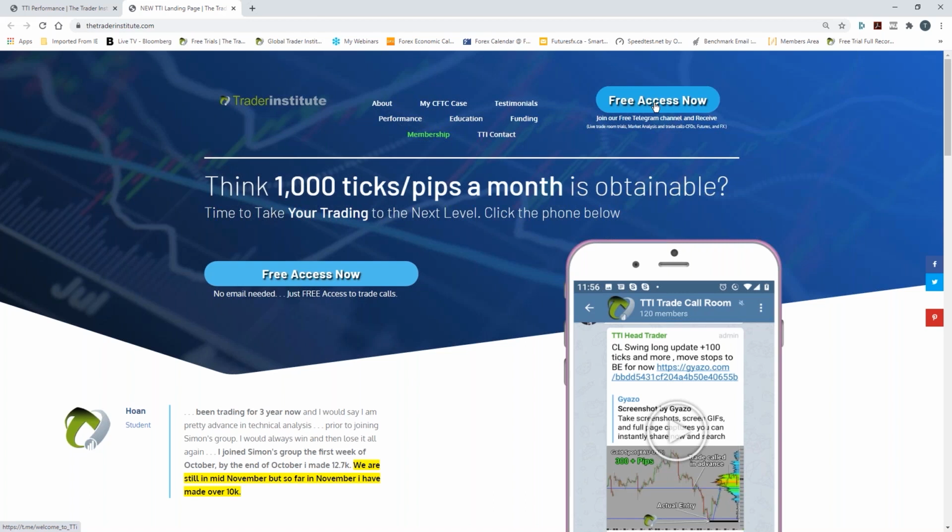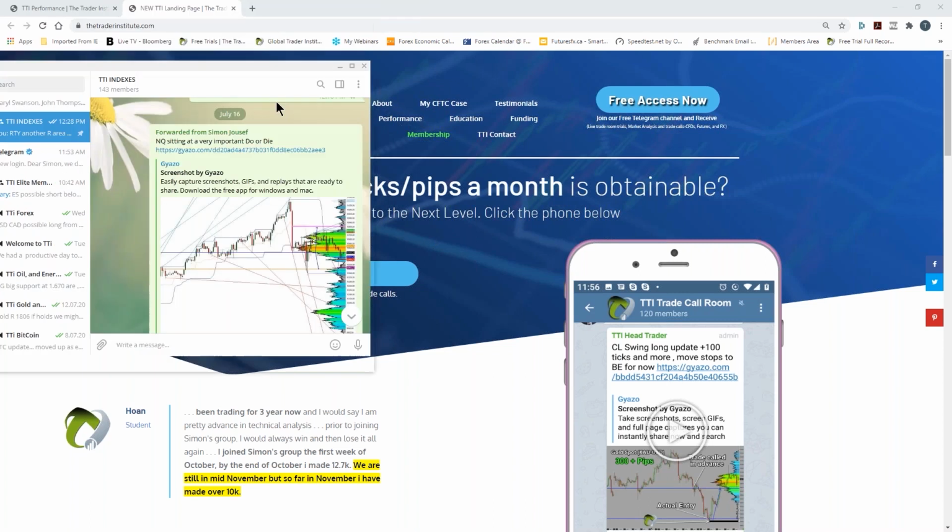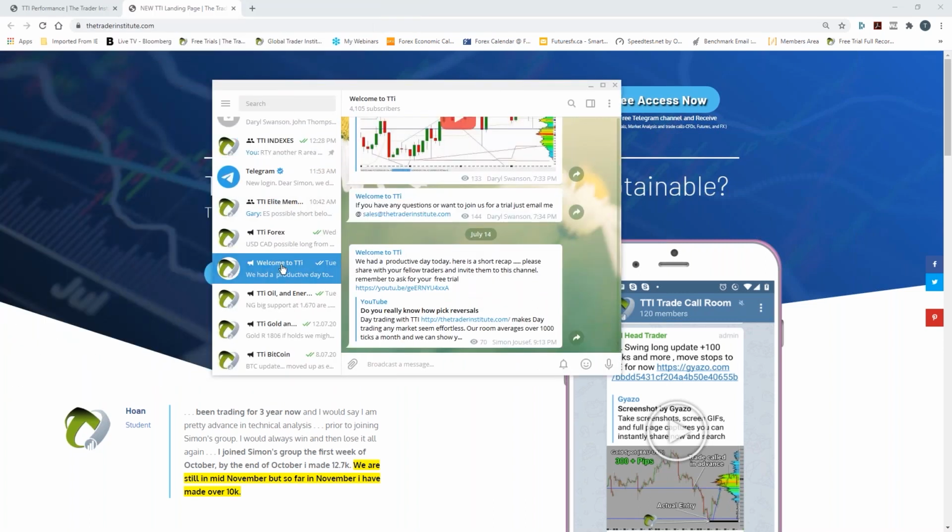NASDAQ is $5 on the futures, but you can trade it as much as you want or for how much you want.